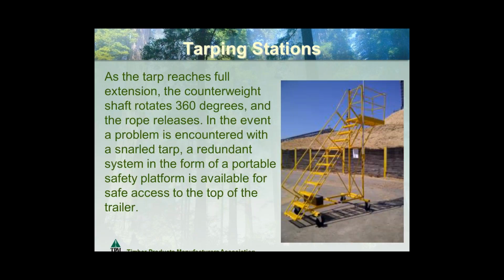And then they have a secondary, which is something like this. It's a secondary portable platform. So if something gets stuck or caught, you're not going to get the excuse, well, I had to climb up there because it got stuck. Well, no, you can use this secondary means of access to unstick something that gets stuck, right?